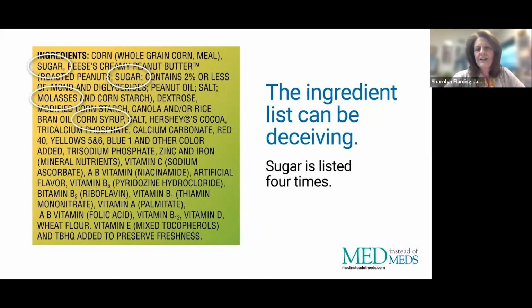And this is another area where it can be really kind of tricky as well. The manufacturers may break apart different kinds of sugar so that it doesn't appear as the first item on the list. So here you have sugar, molasses, and corn syrup, which are all sugars. And if they were grouped together in this product, they could have been the first item on that list based on the weight.